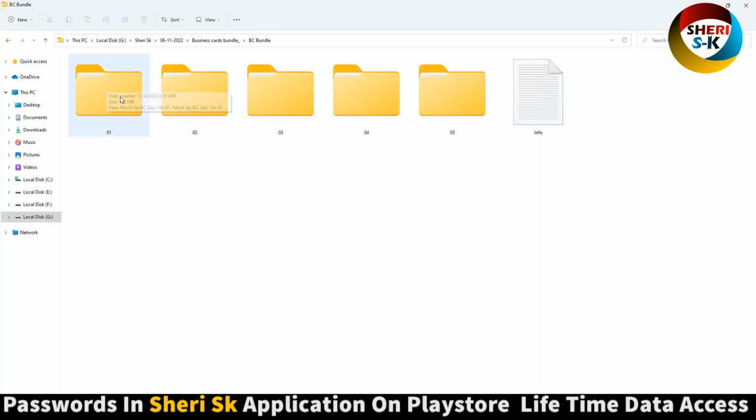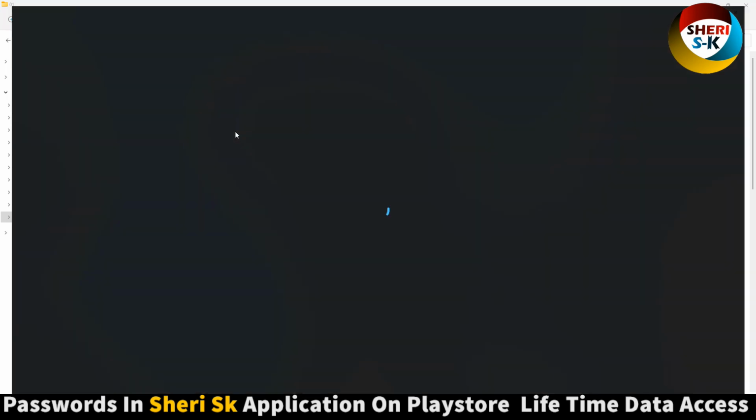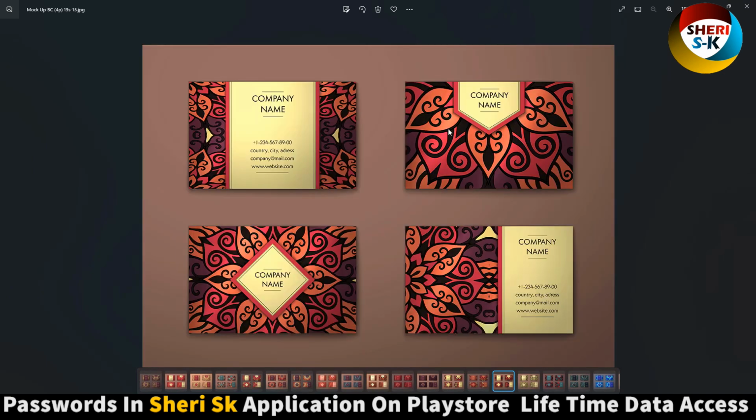You see, the first folder is 86 with a preview file. Here is a preview. You can change the color and write anything.